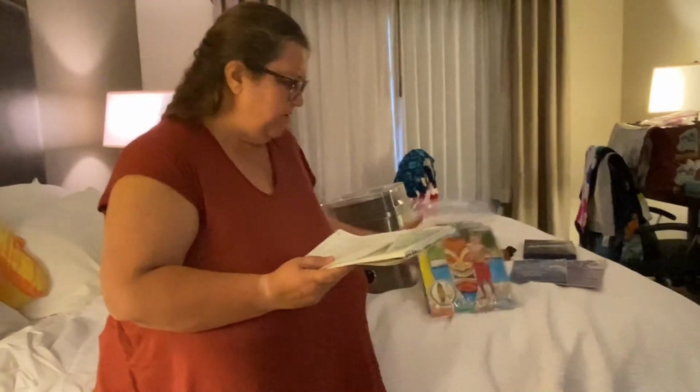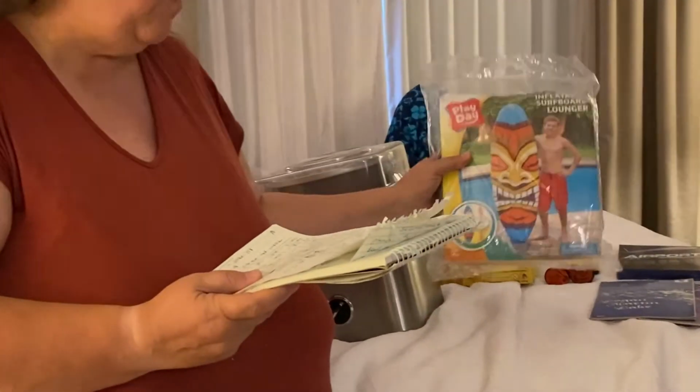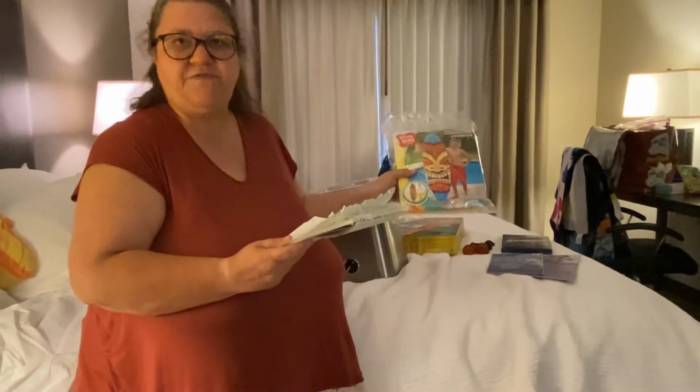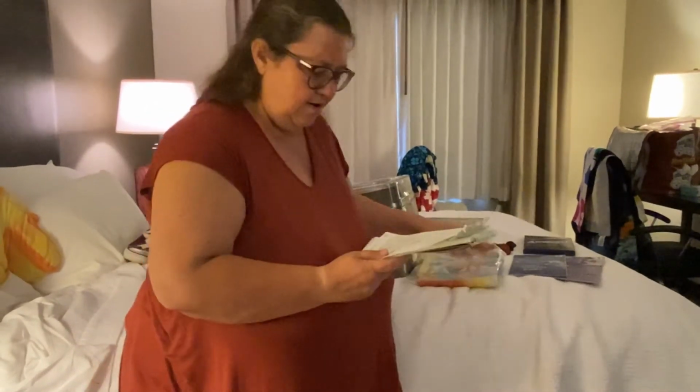This is a brand new sealed inflatable surfboard. It is 6 feet tall when you blow it up, Playday brand. This I paid $3.50 for, and it will sell for $15. So not a huge profit, but still a decent one.